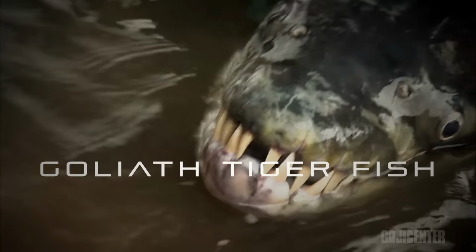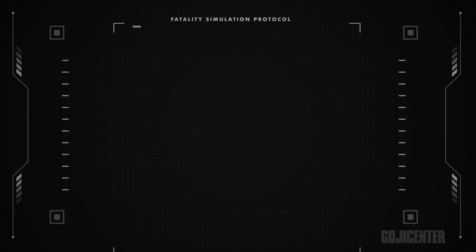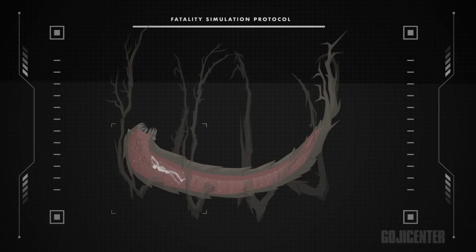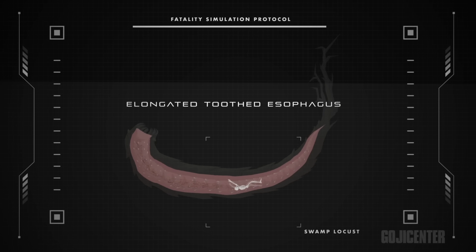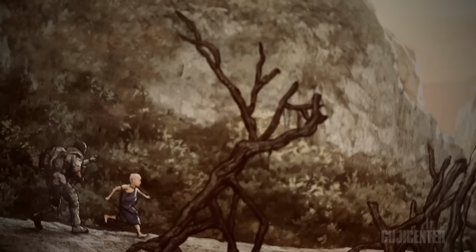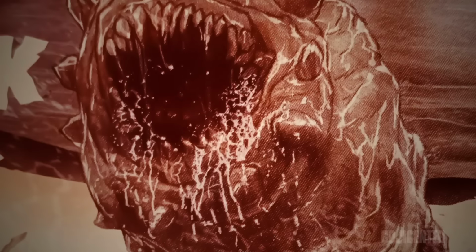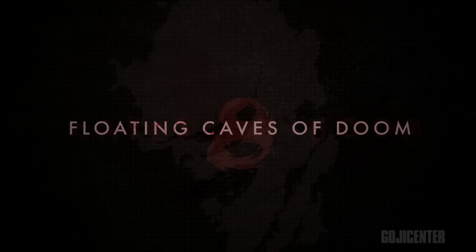In the real world, these teeth are similar to the Congo's Goliath tigerfish, which are built to grip onto prey while inflicting outstanding amounts of trauma. Once you find yourself unlucky enough to be inside its mouth, you still have a lot more to endure. The swamp locust's tooth-infested gastrointestinal tract is a single, continuous chamber that makes up almost its entire body. The backward-facing teeth will make it simply impossible to even think about escape. Getting punctured and chewed from all angles would cause any unfortunate individual to suffer a rather quick but most grotesque death.